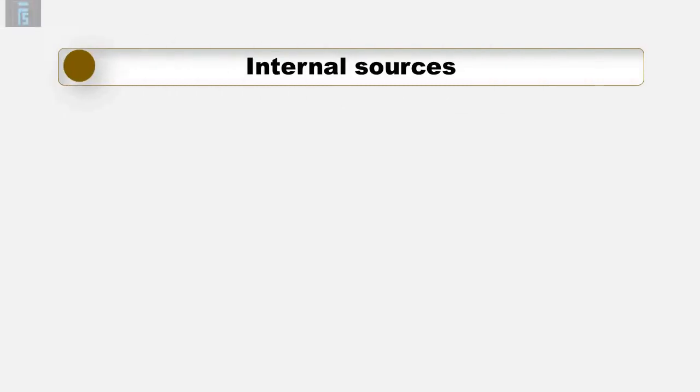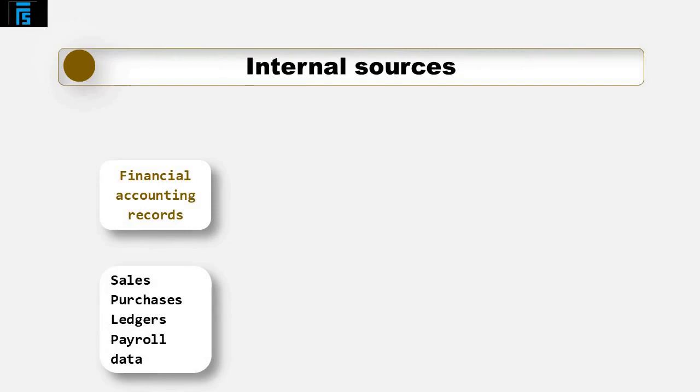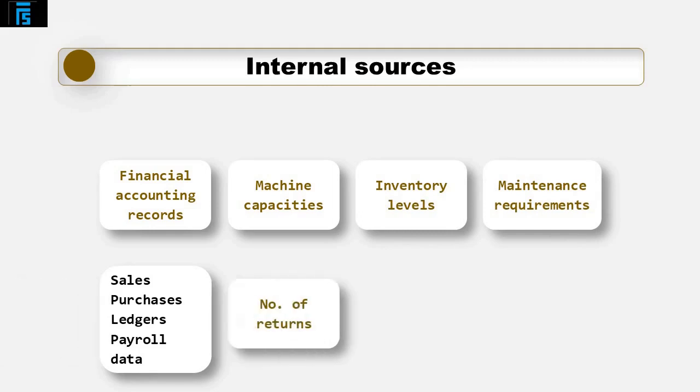Starting with internal source, this will include data captured within the financial accounting records, such as data from the sales and purchase ledgers or maybe payroll data. It is important to understand that not all data will be monetary. Production data may include machine capacities, movement in inventory levels, maybe maintenance requirements or sales data. It may include the number of returns or product warranty issues. A significant amount of this data will be extracted from the company systems, but there could also be informal communications between management and staff, interviews or maybe documented meetings.